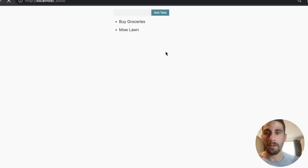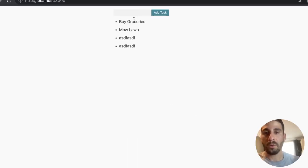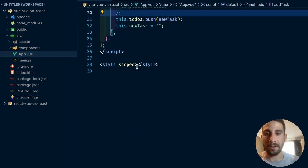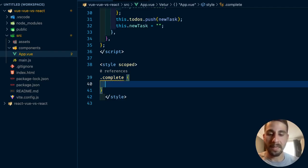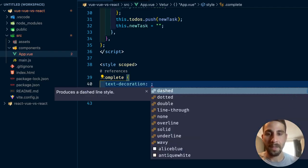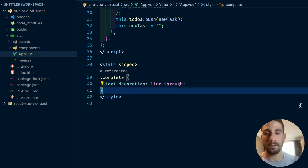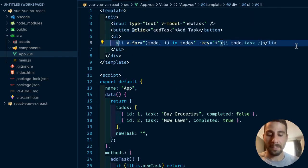All right, so let's take a look. Perfect, everything's working exactly how we would like. So now the next thing we want to do is let's make it so when we click on a task, we want it to have a strike through it. So let's add a style here and we'll call it complete. And what we'll do is we'll say text-decoration: line-through, just like that. So if it's completed, we want to have a strike going through it.